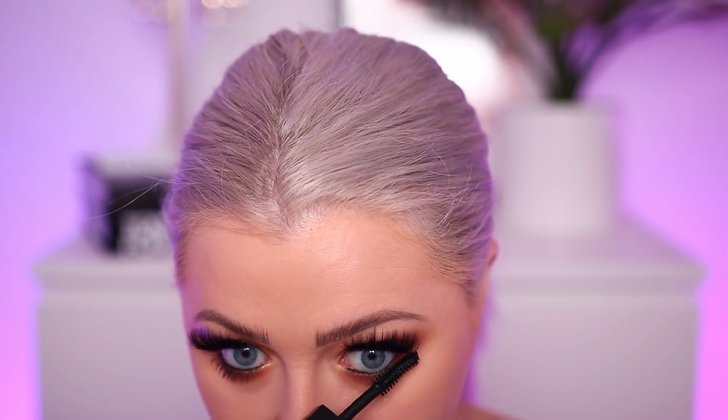I usually really like the curl and lengthen side. Are anybody else's lower lashes like longer than their top ones? The disrespect, I really feel it. And a little trick I like to do if I get too much is take a Q-tip and just kind of run it under to kind of calm things down if I feel like I've gone a little ham.